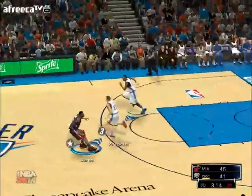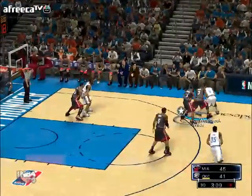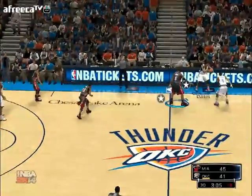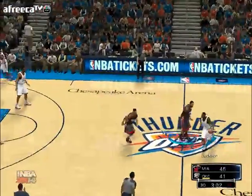Here's Sefolosha, 5 points in the game. Outside, Westbrook. And it's out of bounds. The Thunder able to retain possession. And the Heat with some changes. Anderson comes in for Chris Bosh, and Shane Battier subbed in for Udonis Haslem.